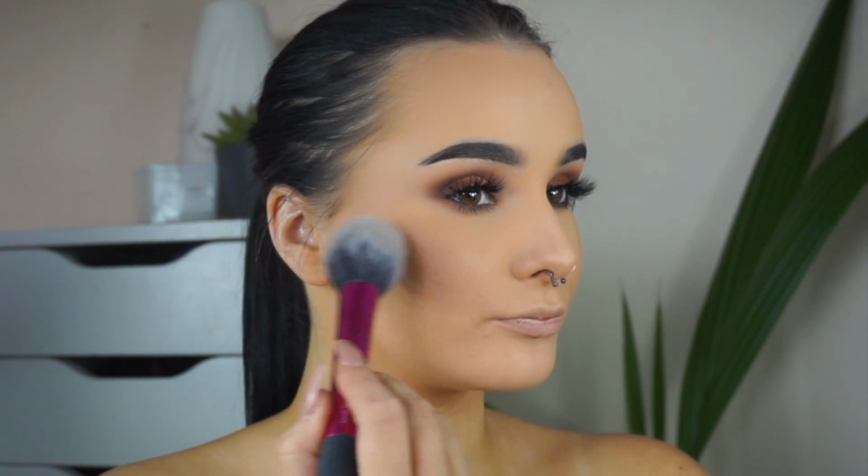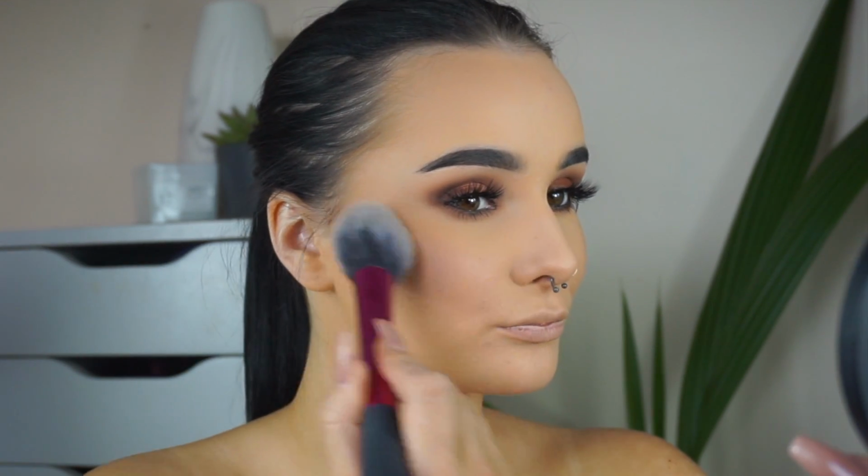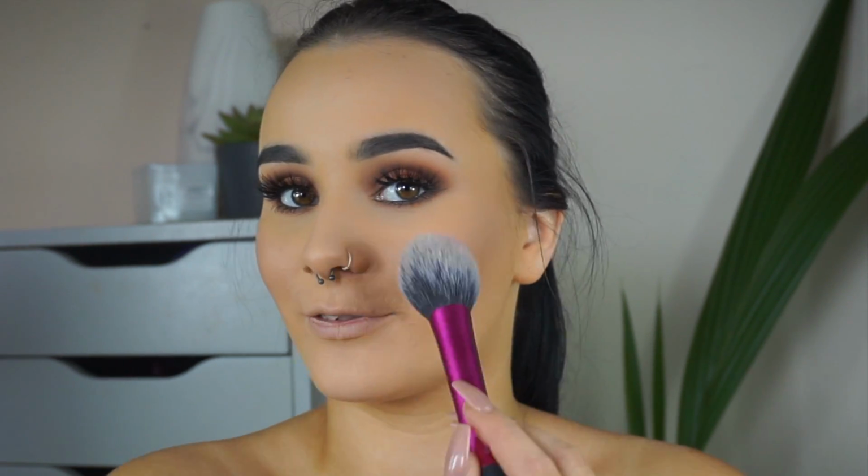This one here is a triple baked blusher, and this is in the shade Blushing Heart. I'm gonna give this one a go on my cheeks actually. I'm not a big blush person, but I'm gonna give it a go today. Taking this on my Real Techniques blush brush. That's actually really nice. It's got a really pretty glow to it, and it's very subtle.